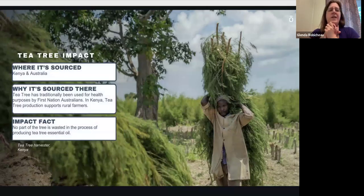And here I'm just going to give a little shout out to Tea Tree and the impact we're having with Tea Tree. Tea Tree is another amazing skin oil, great for irritations. It's really great for the immune system as well. And we get our tea tree from both Kenya and Australia.